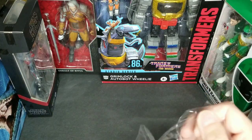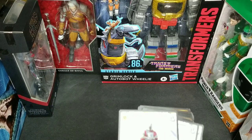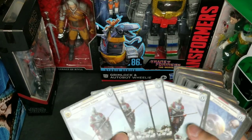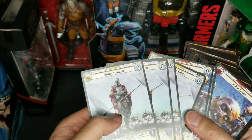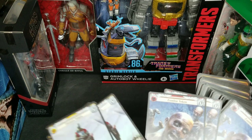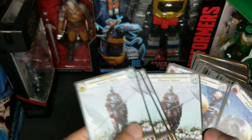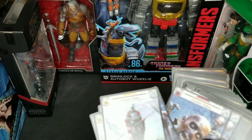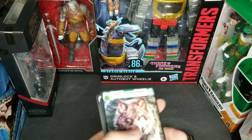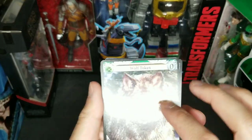There should be duplicate cards for like the points or health or money and health and all that. So you got human token. Good human token champion. You got zombie token, evil zombie. So these are 0. That's attack. And that's health, basically. Zombie. And oh, what's this? There's like a wolf token. So the zombie token has a wolf on the back. That's pretty neat.